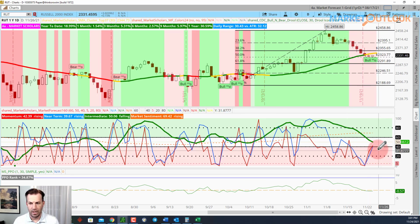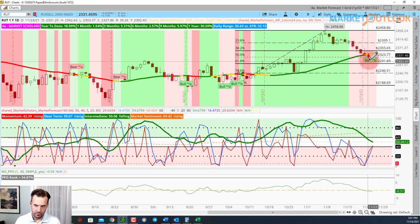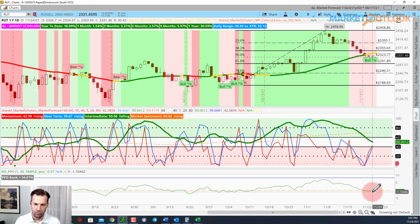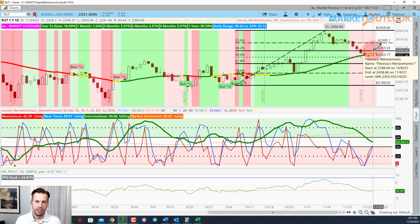Short-term sentiment has bounced, but just barely out of bearish territory, so it's still relatively neutral. And of course, until you break below 50 is when you get the dark pink shading, and you have to be more than 0.5% below the 30-day moving average to get the roll over. So this is hardly in and of itself a bearish signal.